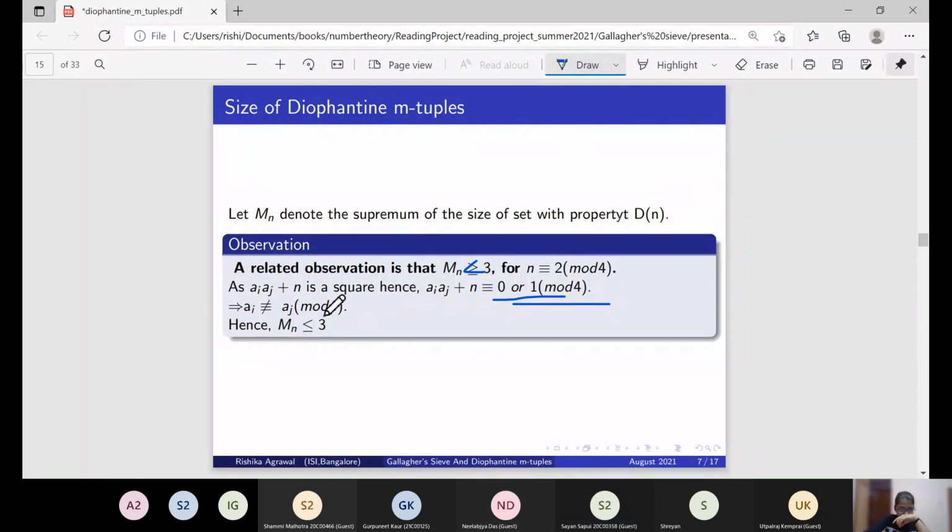If ai and aj belong to the same congruence class modulo 4, then ai aj plus n will belong to some square congruence classes, and the square congruence classes mod 4 are only 0 and 1. So if ai aj is 0 or 1 mod 4 and given n is 2 mod 4, the resultant cannot be 0 or 1 mod 4. It will be 2 or 3 mod 4, which are not squares. So that's the problem here, and that's why Mn has to be less than or equal to 3.